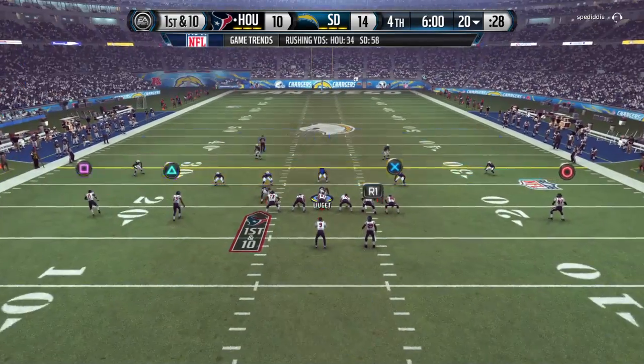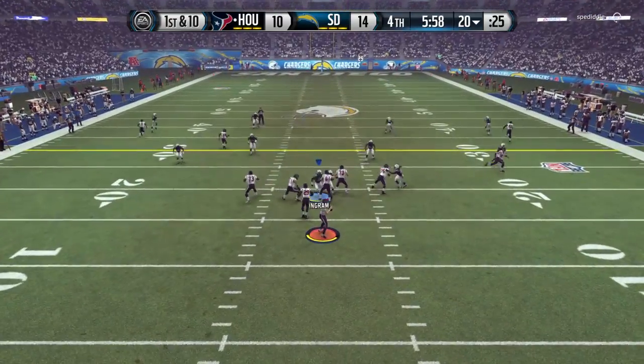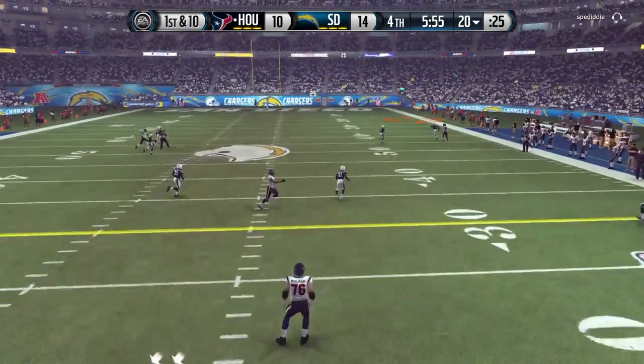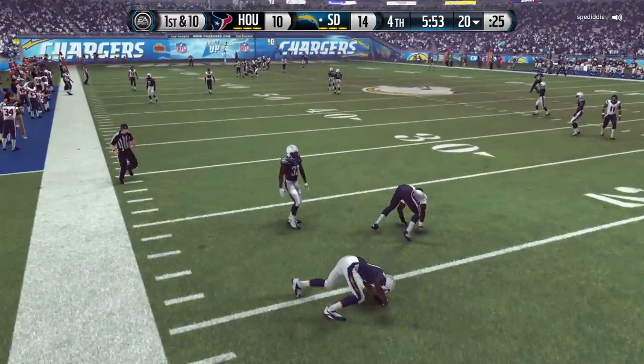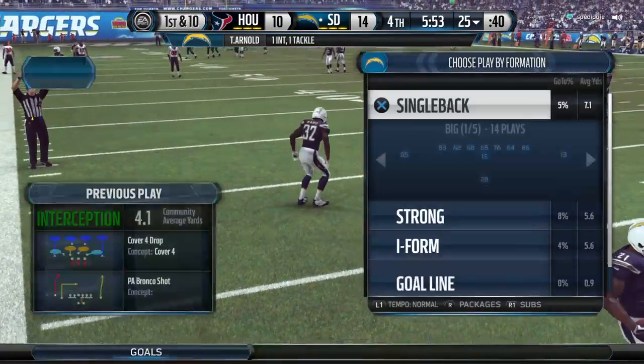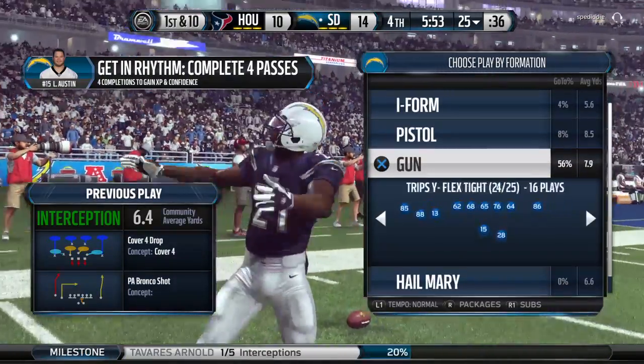The Chargers lined up in the nickel. He'll take the snap, the first here in the fourth quarter. Stands in the pocket. And intercepted. Still a lot of time to go in this fourth quarter, but you'd have to think a score here would put them in a great position to win the game. Oh, no question about that.